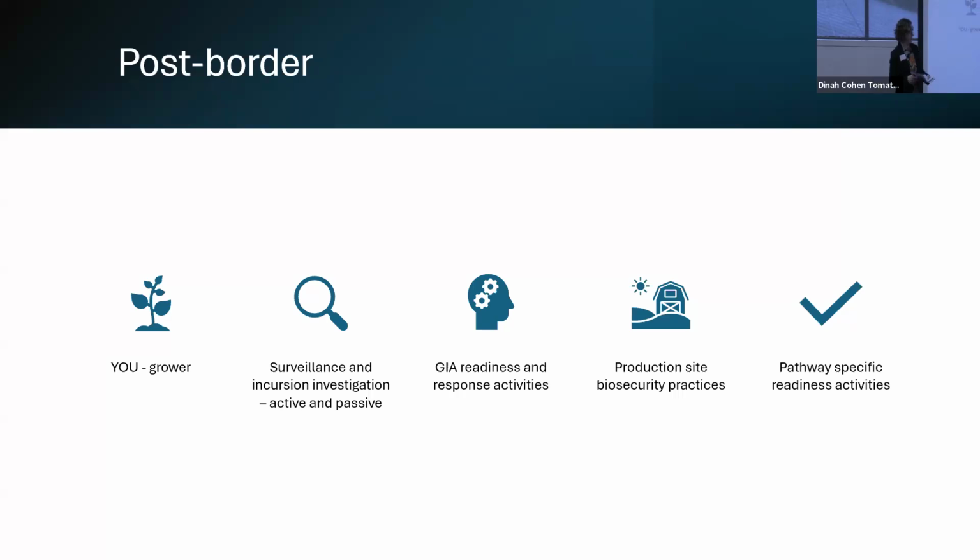These are the production site practices that are so important to you guys, and it's also the pathway-specific readiness activities to ensure that if something did come into New Zealand, we'd be able to respond appropriately.